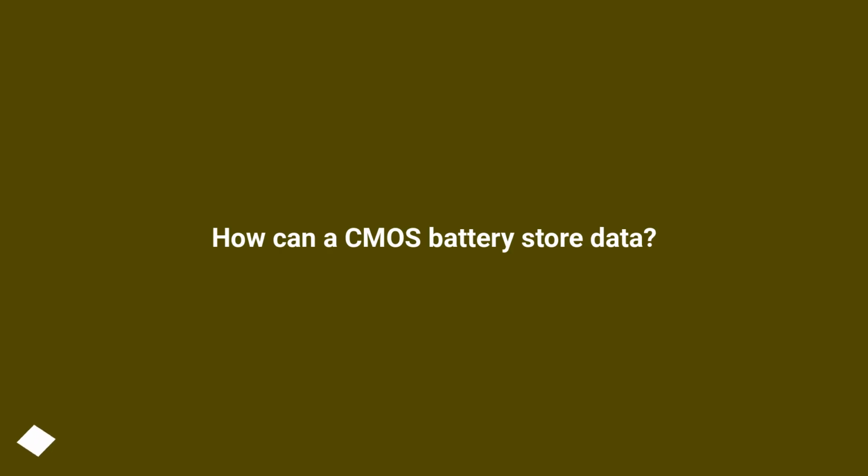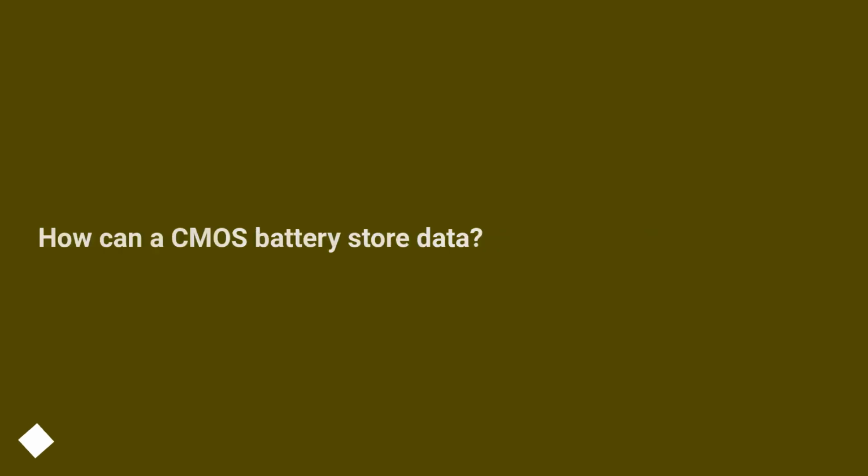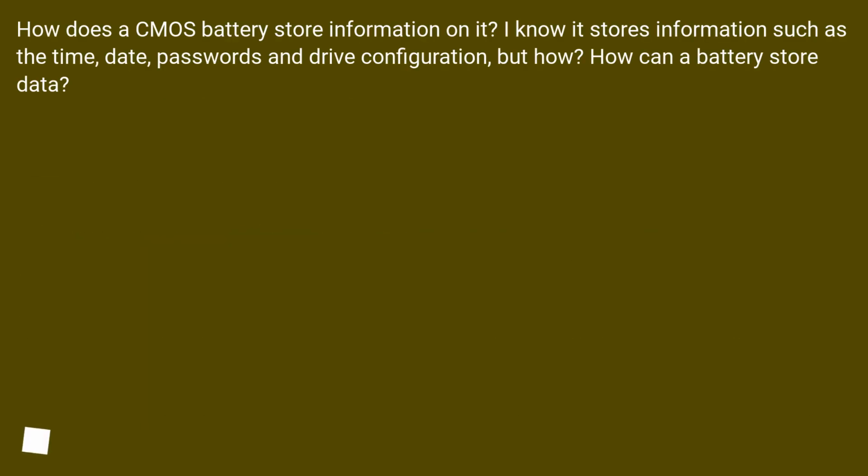How can a CMOS battery store data? How does a CMOS battery store information on it? I know it stores information such as the time, date, passwords and drive configuration, but how? How can a battery store data?